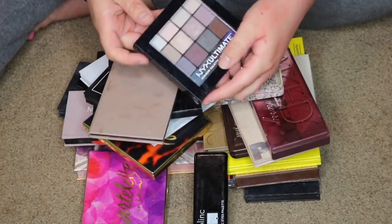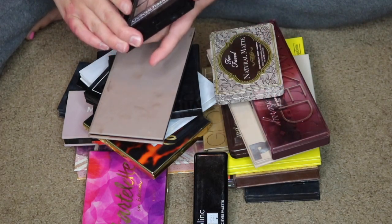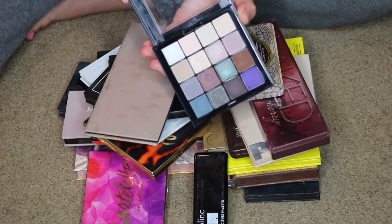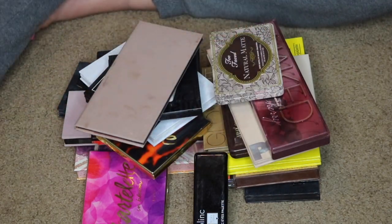This is one I'm going to get rid of. This is the NYX Ultimate Shadow Palette. This is just something that I rarely ever reach for. I've only used it a handful of times. I have a lot of palettes that look like this. This is just nothing special, so I will be passing that one along.